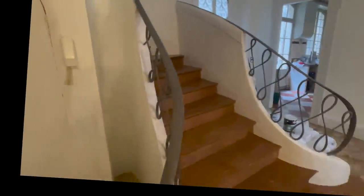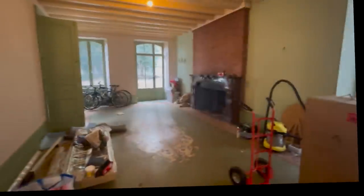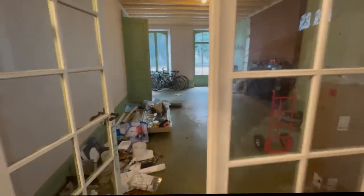Those are the stairs up. We have these art deco stairs, which are kind of cool. Through this, we go down to the basement where you'll find a wine cellar and all this other cool old stuff, but that will be for another time. Through these doors, we are walking into what I call the green room.